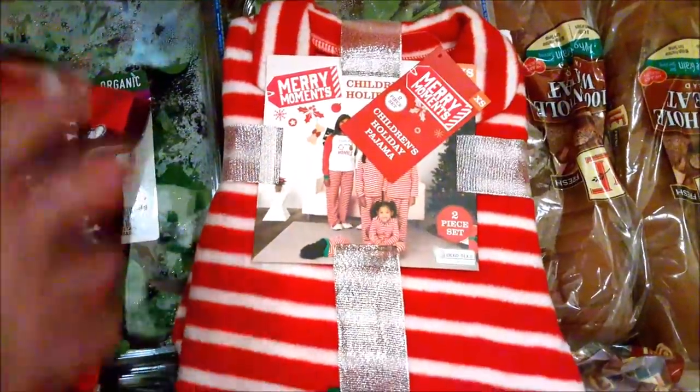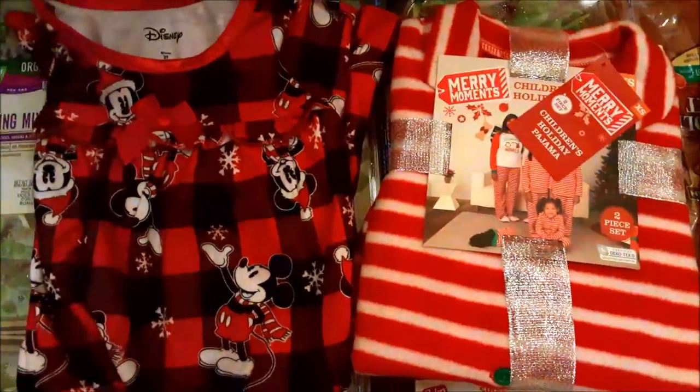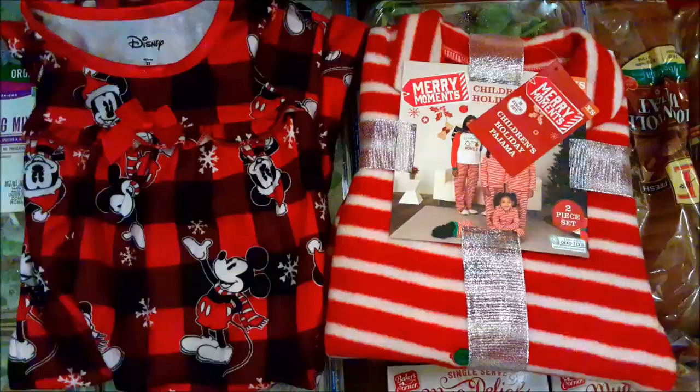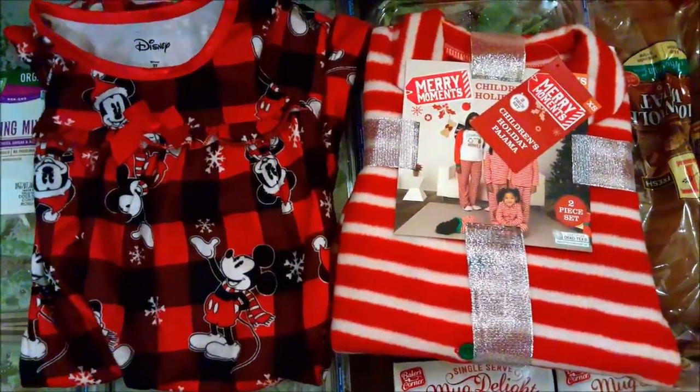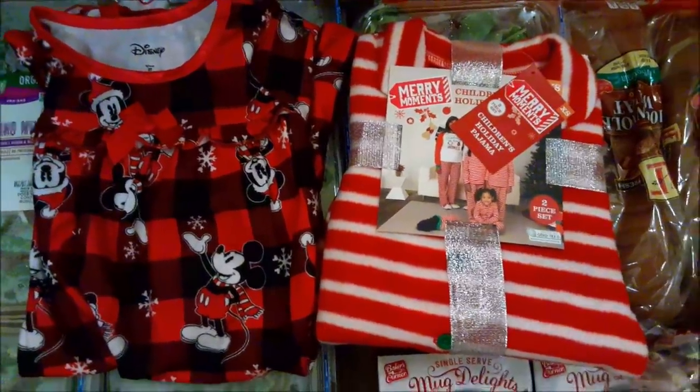We've got some Christmas pajamas and a Christmas nightgown. They both look like they would fit probably a 2 or 3 year old child. That's a 2T. Quite cute. Well, did I say 2 year old? Yes. There you go. That's what I meant then.